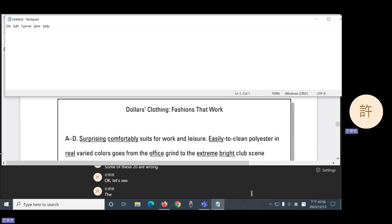The first mistake is in the title, "dollar clothing." It just means that the clothing can be bought for a dollar. Oh no, it said in the underlined parts. Okay, so let's not screw with the title.